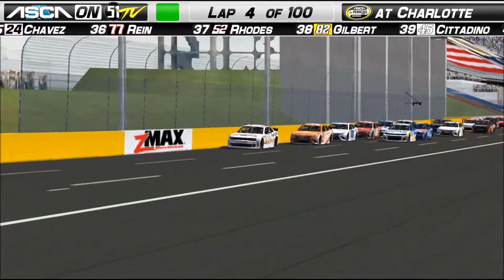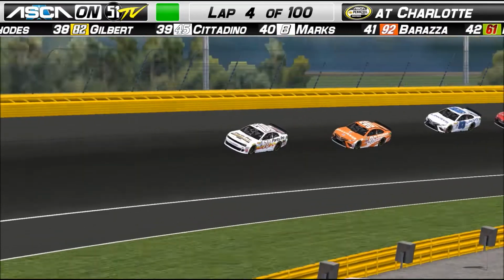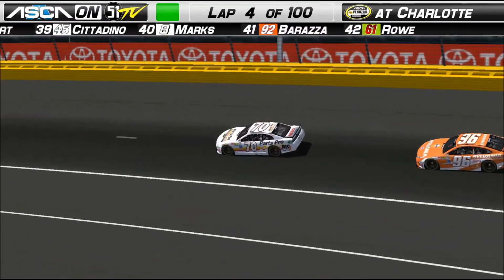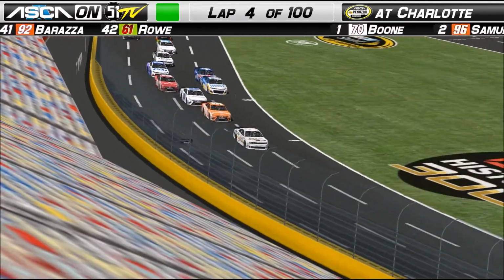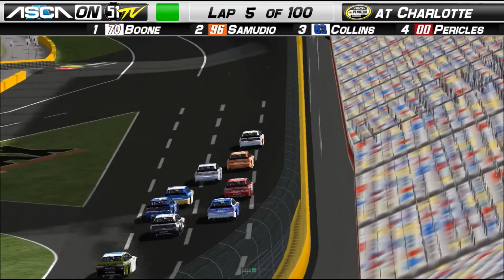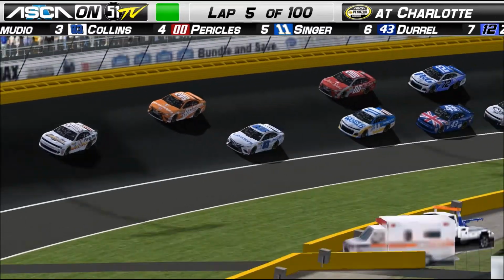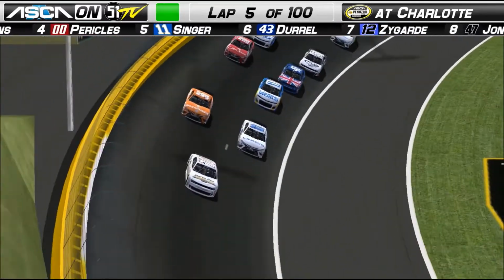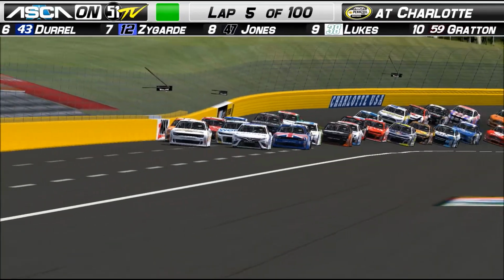Nick Purcell's is about to be the worst running OSR car just after a few laps. But as for Bryan Boone, we did not expect anything less. Two-time defending winner of this race. In fact, 2 in a row, and Bryan Boone is looking to make it 3 in a row. It's never been done in the ASCA's history, but Boone's showing off right now and looking very strong in the early stages. Kyle Collins also making a move, going underneath his other teammate, Nicholas Samudio.